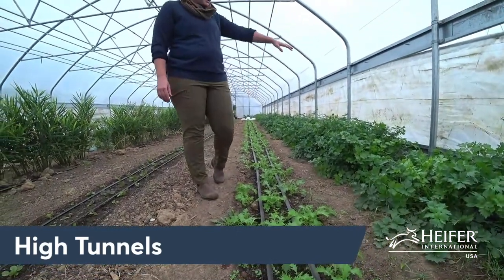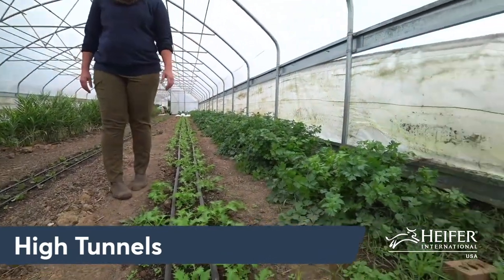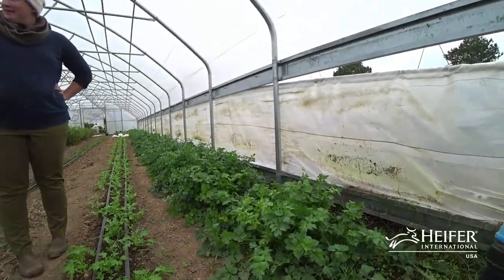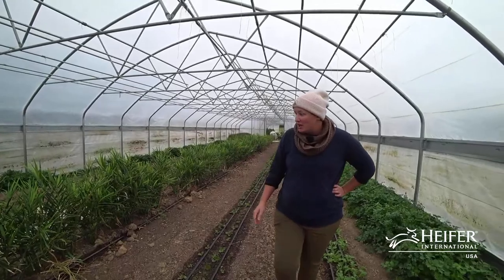And then on this far side, we've still got our cutting celery going strong, which we will be pulling out soon, pretty soon, yeah. Nice. And then, of course, parsley on the far end, which is also fairly tolerant.